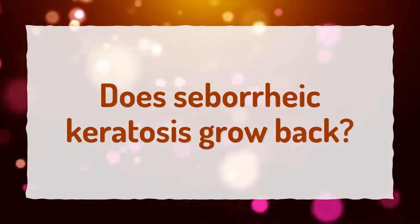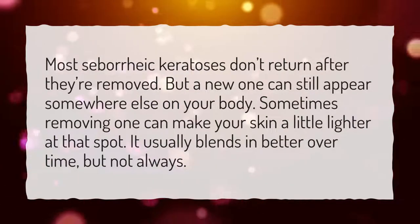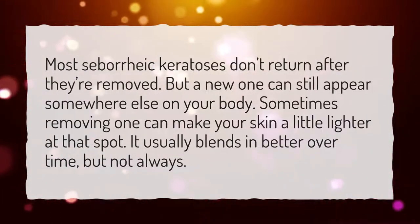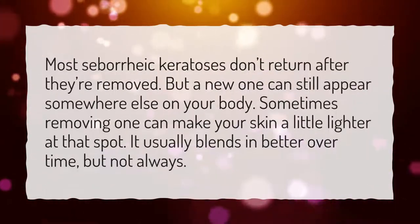Does seborrheic keratosis grow back? Most seborrheic keratoses don't return after they're removed, but a new one can still appear somewhere else on your body. Sometimes removing one can make your skin a little lighter at that spot. It usually blends in better over time, but not always.